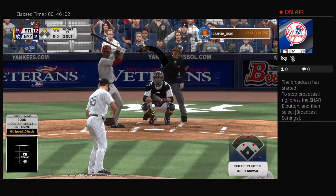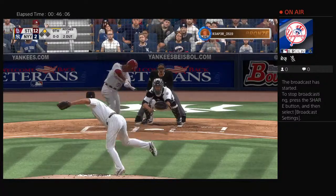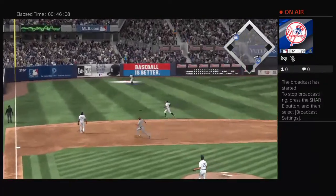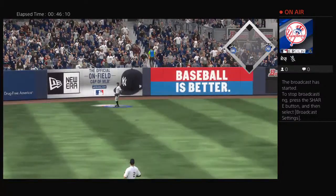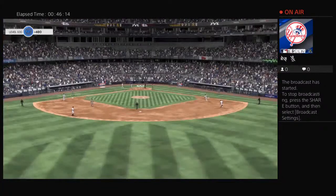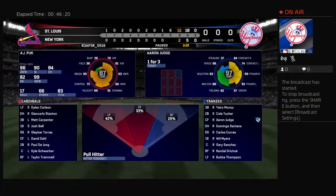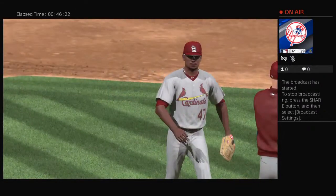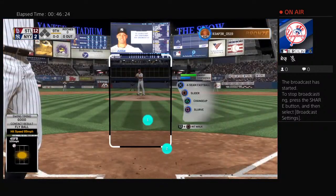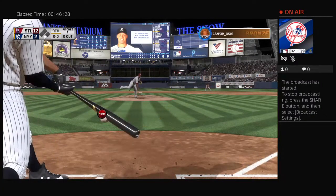Standing in, Josh Bell. 4 hits for him in this one, all singles. Hit in the air out to left field. Thompson has a read on it, and that retires the side. Here's big Aaron Judge. He'll lead things off here. Number 47 is ready, and he'll take the ball from the manager. Number 99.